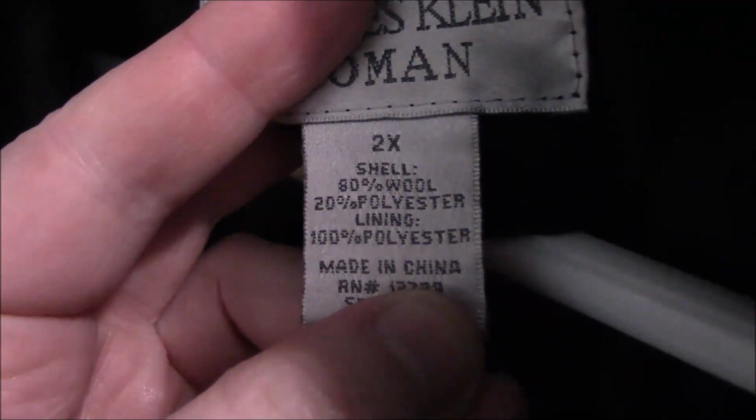This is my church coat. I think this is wool. 80% wool, 20% polyester for this. So this isn't completely wool. And then the lining is polyester. But that is that. This was given to me, and I can't imagine how expensive that was. So, a little big, but I don't really care. It's wool. And it's very warm.